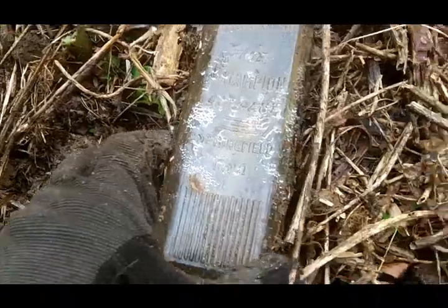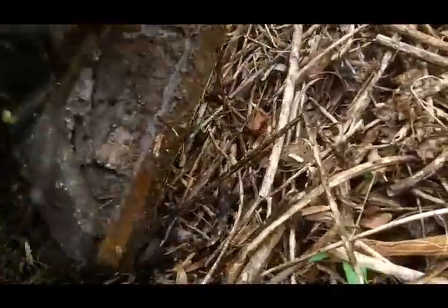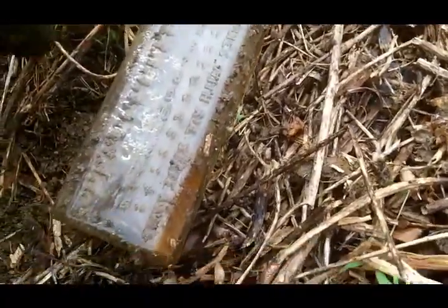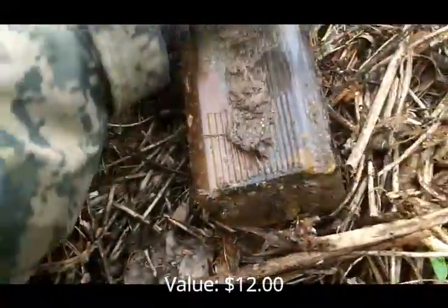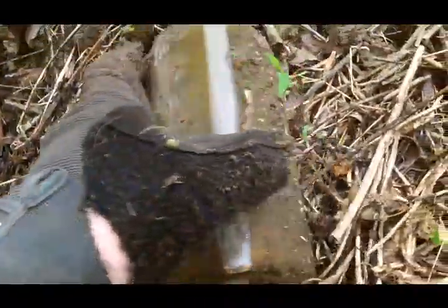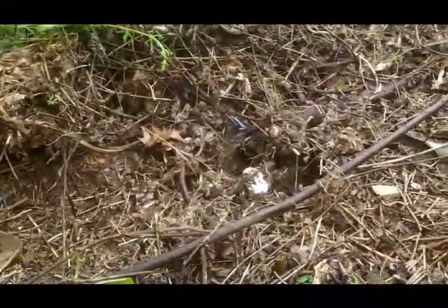I mean, you can buy them all day long. That is a Champion company. That is another embalming fluid. It's a different style embalming fluid. That's nice. We'll save that. I don't have that embalming fluid bottle.